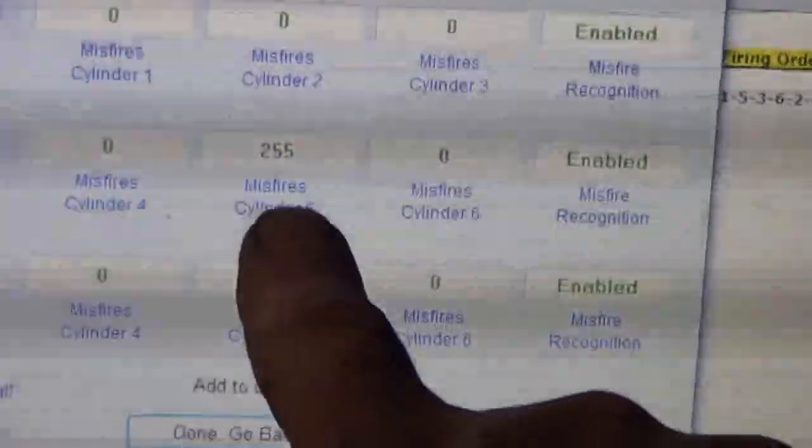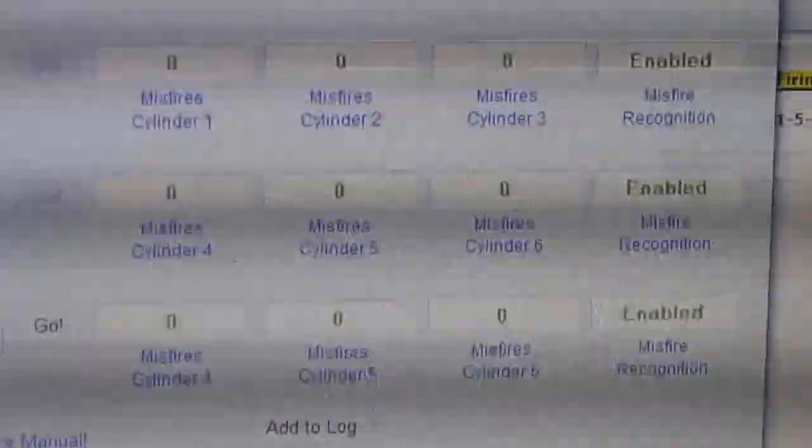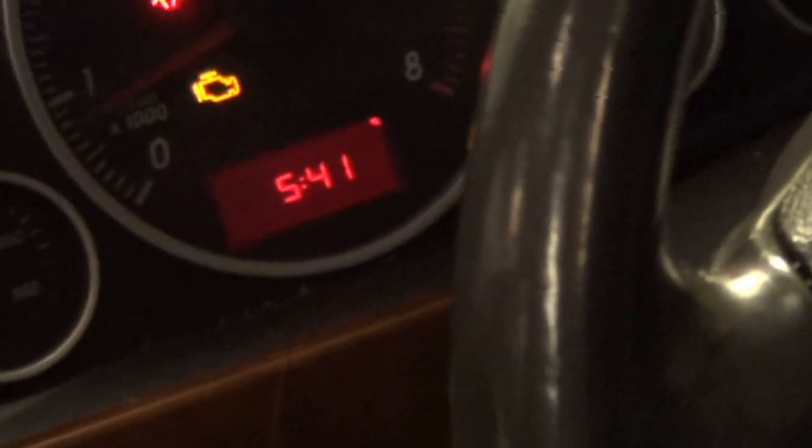And you can see there, just number 5 has misfire counters on it. So I think we can be pretty confident that it's our coil causing the fuse to blow. But regardless, I think my recommendation has to be to put a coil in it.